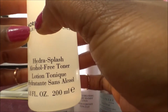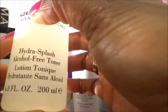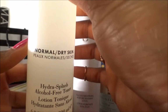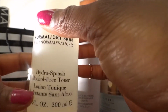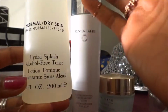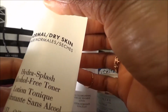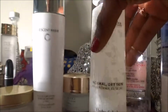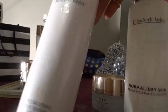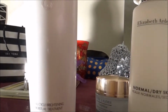And this is an alcohol-free toner. I prefer this because it's very mild on the face, and this will leave your face feeling very hydrated again. So just put this on a cotton pad and wipe gently on the face, and it will restore that moisture that has been stripped off from all the cleansers.